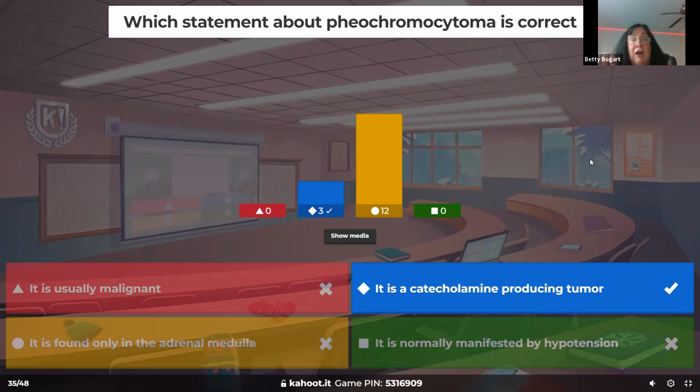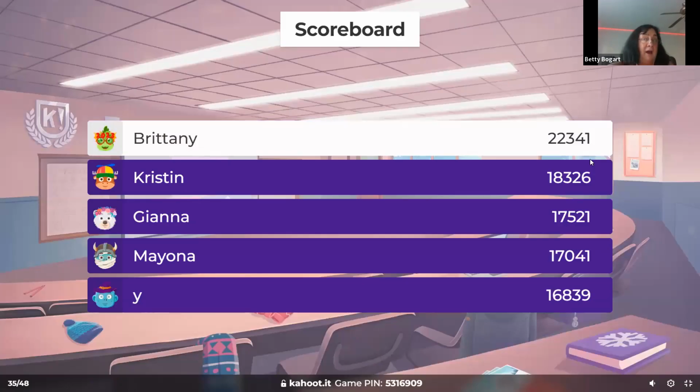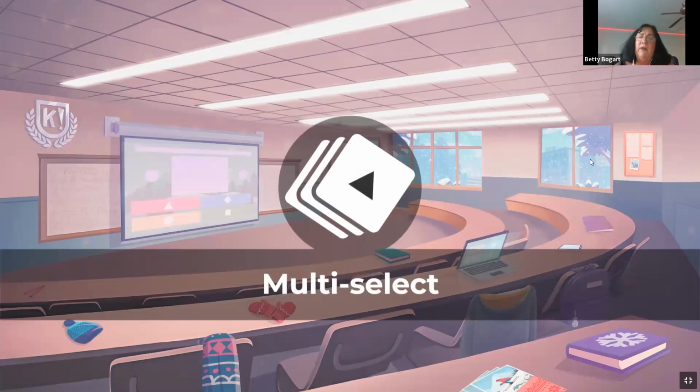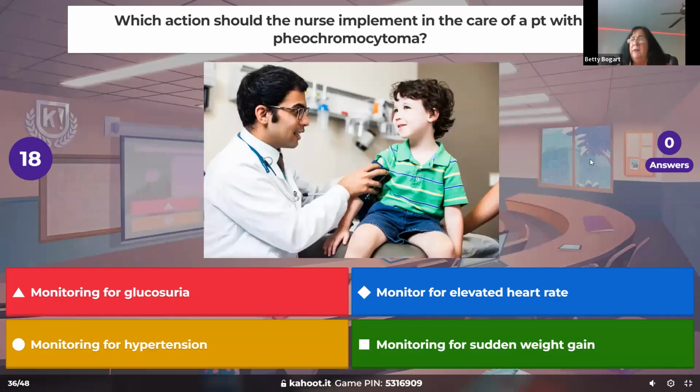Now, they're hard to find, but once we find them, usually they go for surgery. So nursing care would be taking care of this. We need to monitor. If a patient said, I don't feel too good, you need to monitor the vital signs, right? Because it's a catecholamine that's being secreted. Well, what does a catecholamine affect? And that's what you're going to do. So what action should the nurse implement in the care of a patient with a pheochromocytoma?